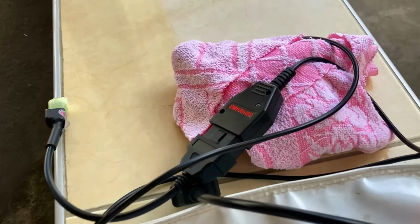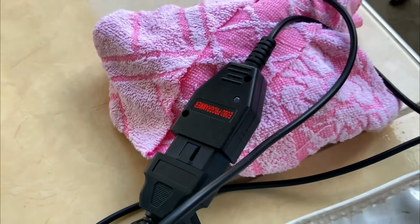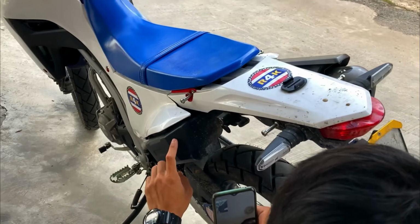I'm out on Third Road today, right by Pattaya Klang. I've come to a place called Re-Map Pattaya. There's the sticker, look at that. And I met a guy about a month or so ago. He's got a bike like mine. He came here and got it remapped.